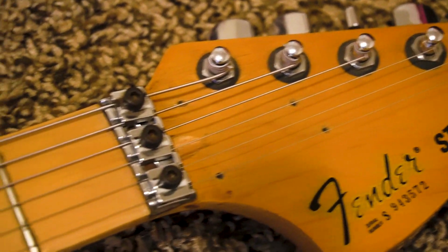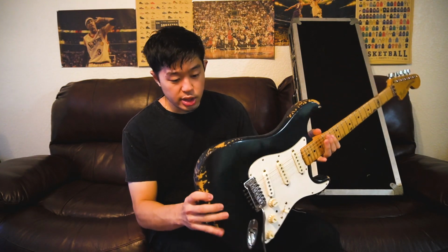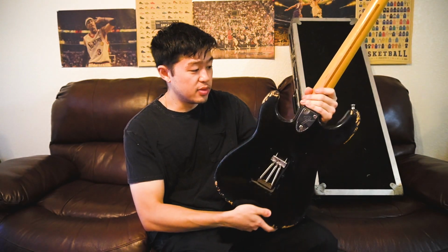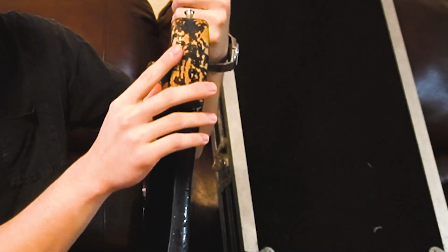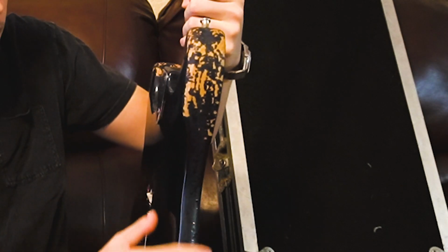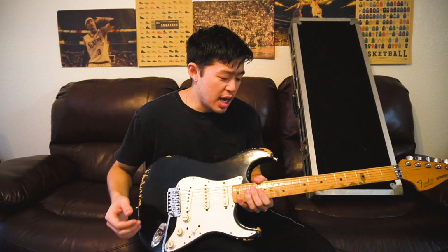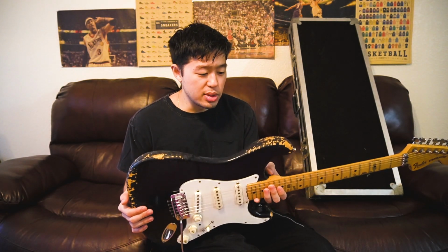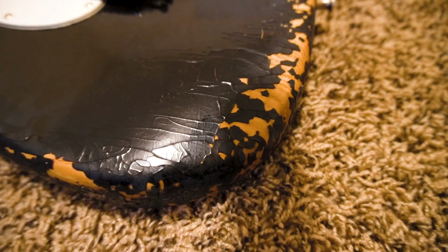Just by looking at the condition of this guitar, this is definitely not relicked purposely. I mean, you clearly see tons of chips on the bottom of the guitar. There's a lot of paint chips, finish chips on the top. I've seen a lot of homemade relic guitars, but I've never really seen a guitar that was relic, quote unquote, like this. This is, in my opinion, not purposely done.